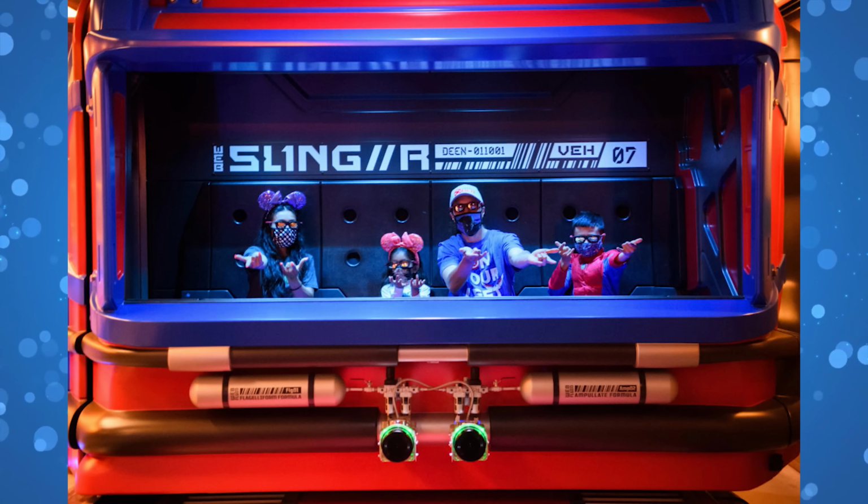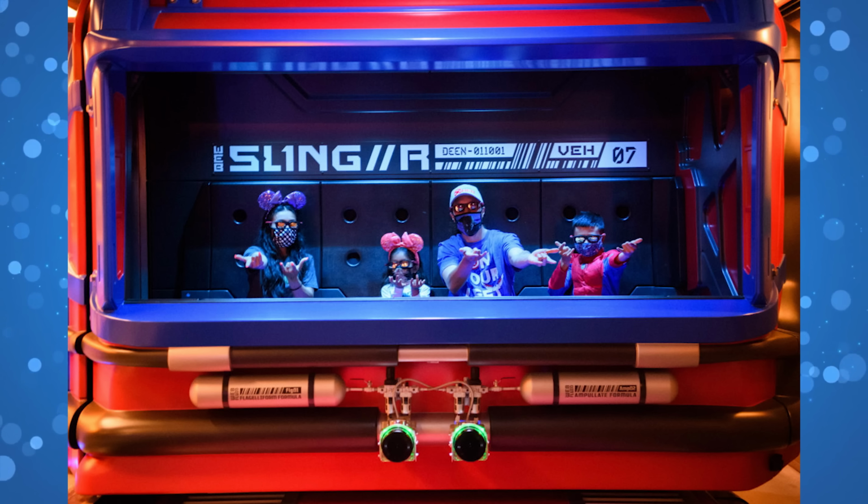Of course, there's no height requirement for this attraction, allowing anyone to enjoy the fun.